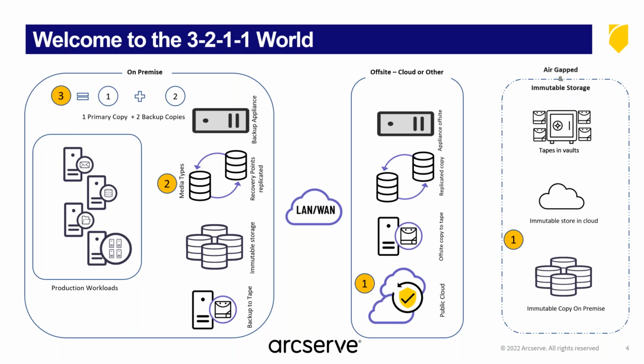In the industry, we've always recommended a 3-2-1 method. It's been an industry standard for as long as I can remember, the late 90s, and probably even before then. That philosophy was, you should have 3 copies of your data, 1 primary, 2 backups. They should be on 2 different types of media, whether it be disk, tape, or cloud. There are all different kinds of options for that second type of media, even tape.